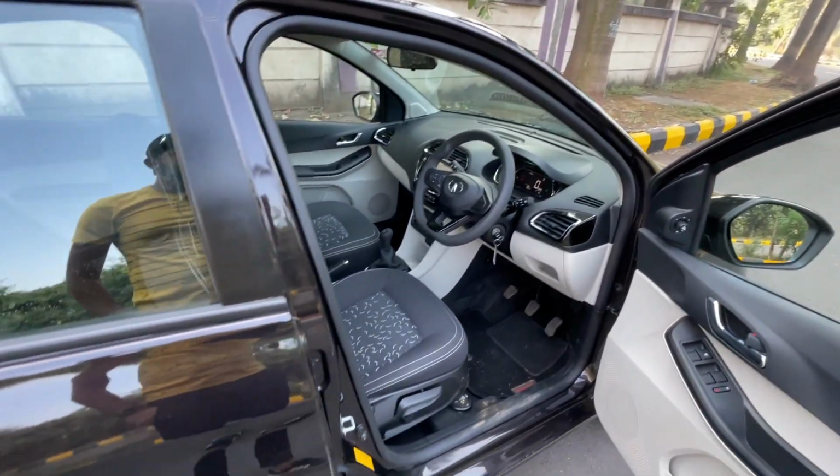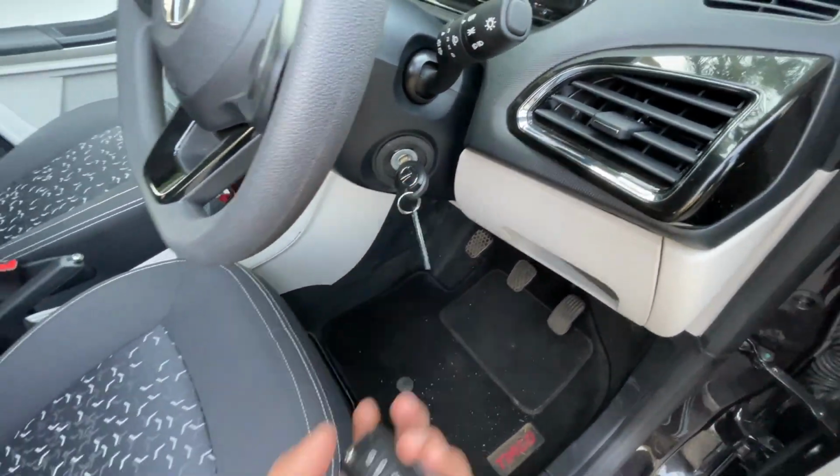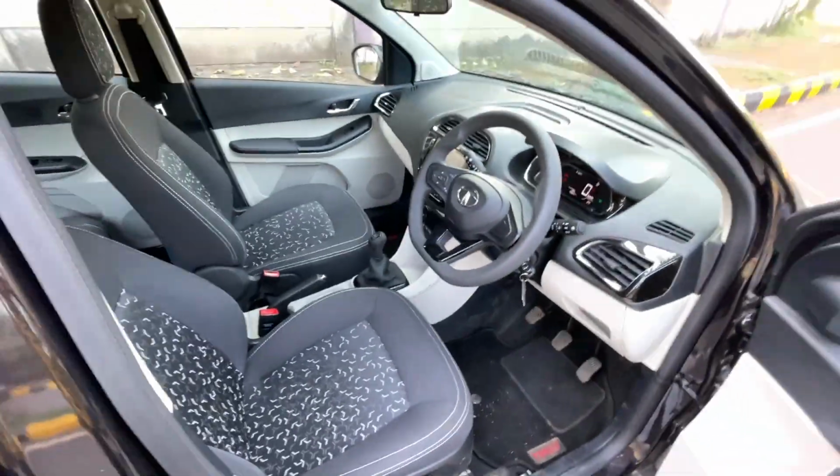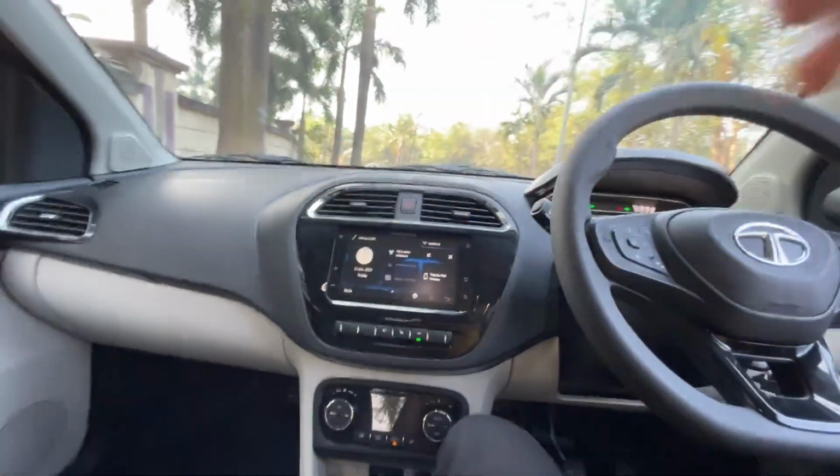Now you might be wondering, how am I roaming with the key of the car? Well, the thing is, the other key is placed inside. Obviously it doesn't get push button start, any of that. Now let me quickly get inside. First things first, we are going to turn off the indicator because it's making some sound.